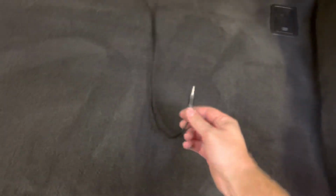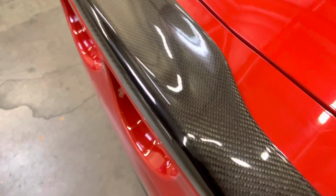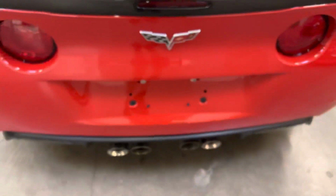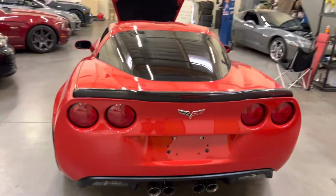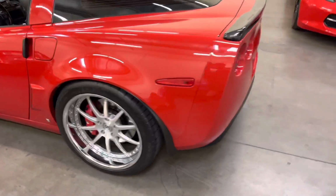Looks like it's got an audio aux cable thing set up in there. Battery's still good. You got your carbon rear wing. Very pretty. But anyways, guys, really not many defects to go over on this car. It was very, very well taken care of.